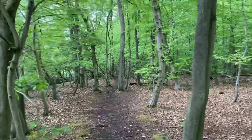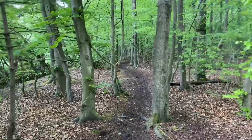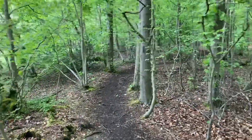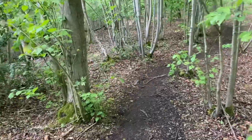I've just taken myself off. I let them go on their merry way, and I decided to take myself off into this glade, which is absolutely beautiful. Birdsong, which is just complimentary. Truly magical. Let's go down here. Excuse me. Watch out for the roots. I'll come a cropper here if I don't concentrate.